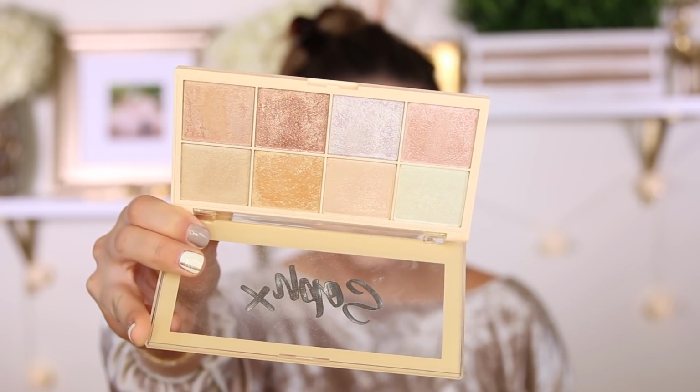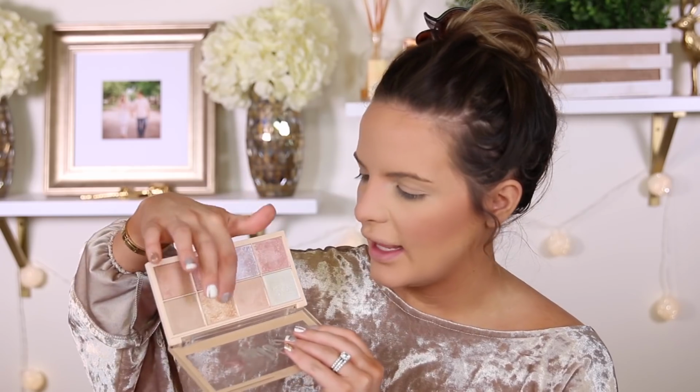This is what they look like. You kind of see the different formulas in here. These are definitely super metallic and very wet looking. Something to really amp up these 3 shades, but also these 3 shades are intense. Like, your highlight is crazy when you use this. It is so beautiful. They blend really well.